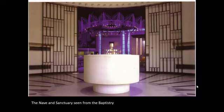The baptistry, which is a superb and almost sort of space age space, was one of the only areas of the building that didn't have any colour in it, and it relied instead on the rather stark black and white geometric pattern, and some extraordinary light fittings in the roof, which are not in this picture.